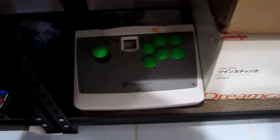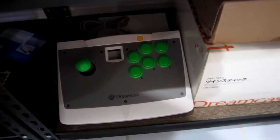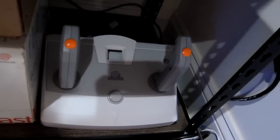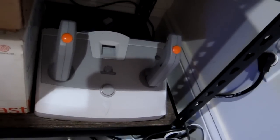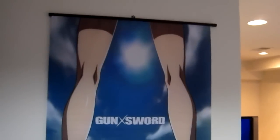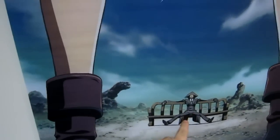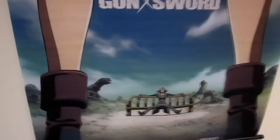This is a Dreamcast official arcade stick. Probably one of the best official arcade sticks ever. And that is the twin stick controller for Virtual On, for Dreamcast as well. It's the box. Gun x Sword, awesome anime. This is a wall scroll called Lazy Fan. That's because Fan is being lazy on the bench over there.